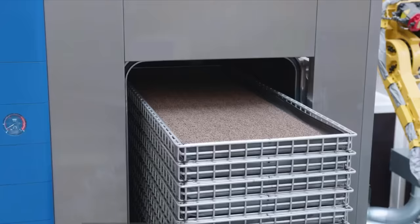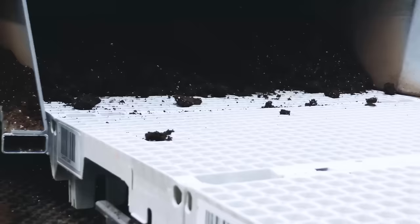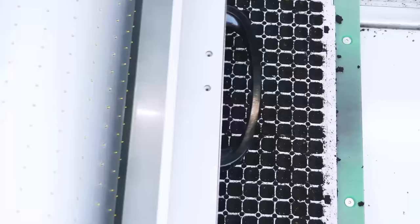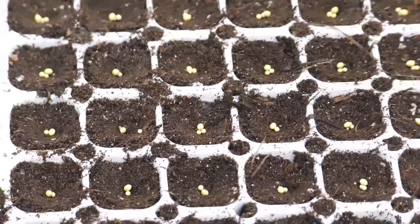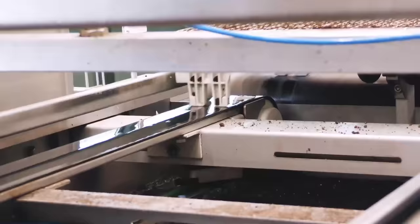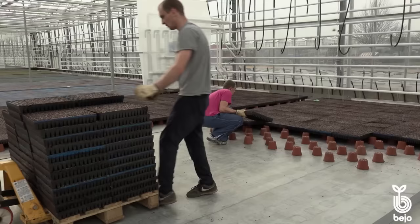Now let's go back to the process of growing these tiny cabbages. Here are the seeds, and they are planted in modular trays that are fully automated. To enhance their growth, they also add synthetic nutrients. The trays are supplied with water and kept inside the greenhouse. The seedlings will grow here for 2 to 3 weeks until they are ready to be planted outside.